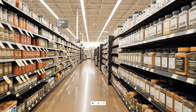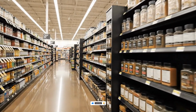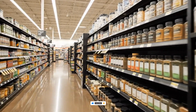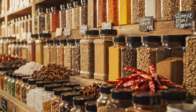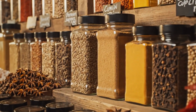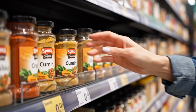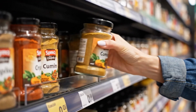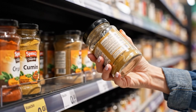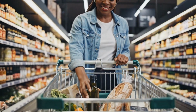The final destination is the grocery store aisle. Amidst the hundreds of options, cumin remains a top seller. It is essential for Mexican, Indian, and Middle Eastern cuisines. And now, it's heading to your home.